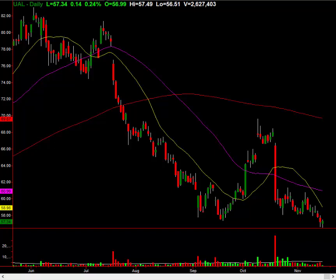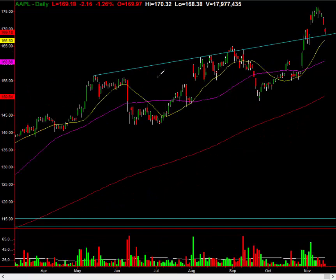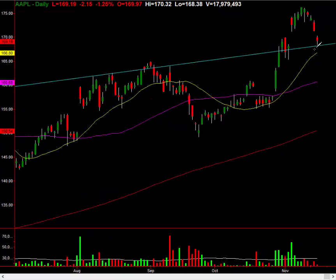If we take a look at Apple today, AAPL, getting very close and tagging this trend line, and this is a good trend line just to take note of here. If you zoom out and you connect this high to right here, it cuts right through here, and then we broke above it, and now we've retraced in and touched that level. That is support on Apple.